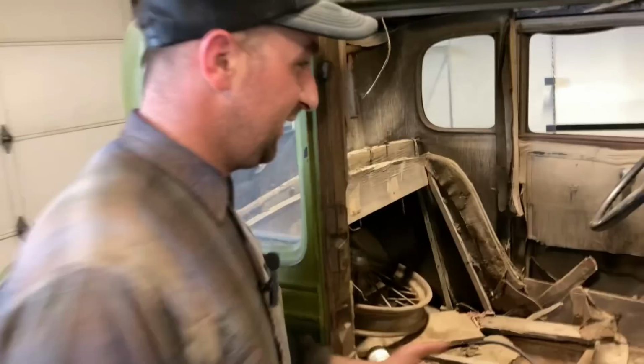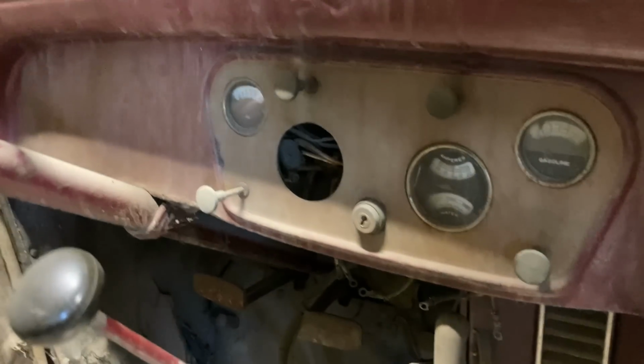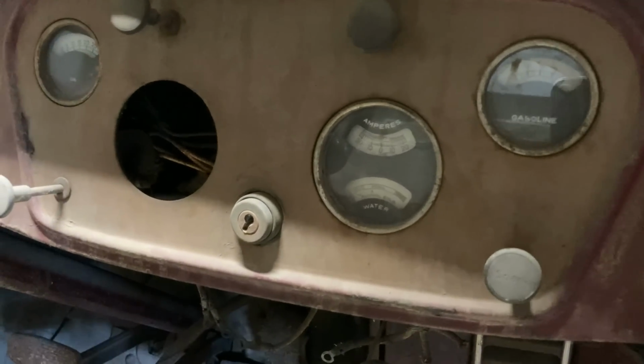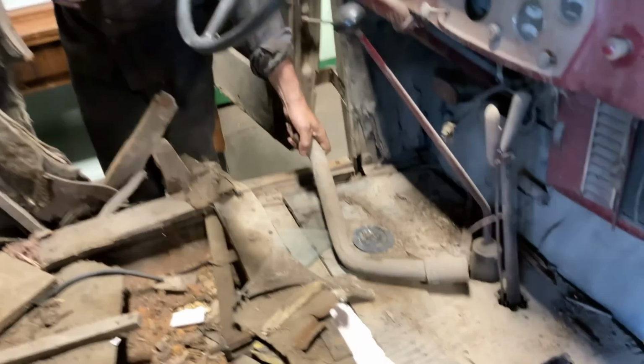Yeah. And the dash is beautiful. Yeah, this is very cool. I haven't seen much of these Chevys up close, and somebody snagged the speedometer. Yeah, but if you look, part of the gauge is on the floor, so they must have had trouble with it. Gasoline gauge, water, amps, oil pressure. Way more than a Ford has. Instrumentation-wise, yeah. Here's the original, probably, hose, like this tin pipe.